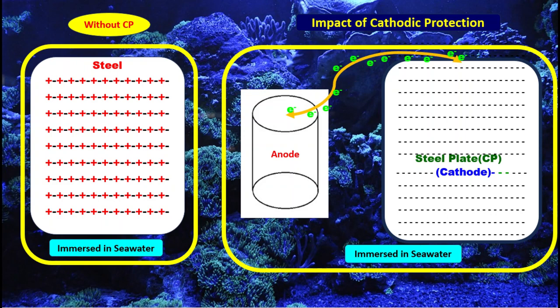But on the contrary, on the right side, you see when the steel is connected to a sacrificial anode, the anode corrodes in the electrolyte, that is seawater, and liberates current, electrons. These electrons go to the steel plate, which is made the cathode, and shift the potential of the steel plate towards minus 250 millivolt versus saturated calomel electrode. Thereby, it removes the anodic sites, making the whole steel plate a cathode. When there is no anodic site in the steel plate, there is no possibility of corroding. Thus, corrosion is completely prevented. This is the principle involved in cathodic protection.